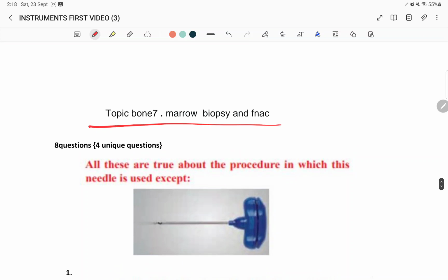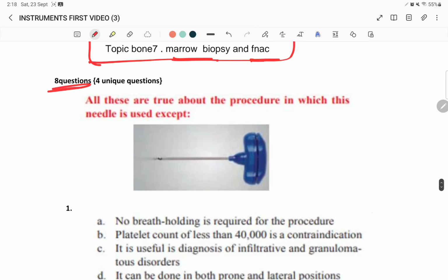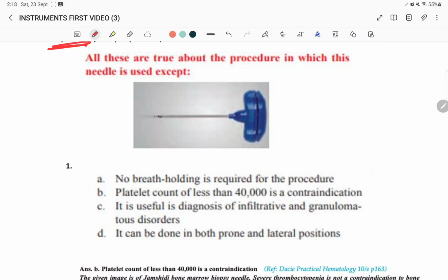So the next topic is important, bone marrow and FNAC. 8 questions have been asked in 4 different unique ways, and these are repeated. I'm again saying that these questions are repeated exactly also, and you can analyze by looking at the authentic sources. So the first question is, all these are true about the procedure in which this needle is used except. See, first of all, you need to identify that this is a bone marrow needle.